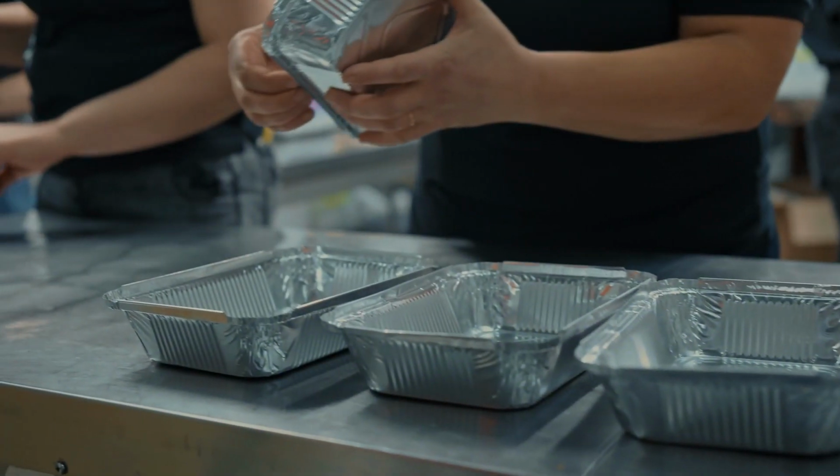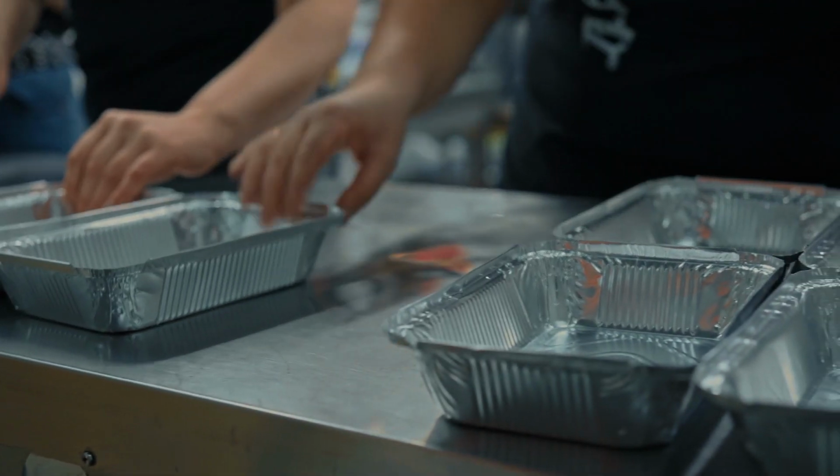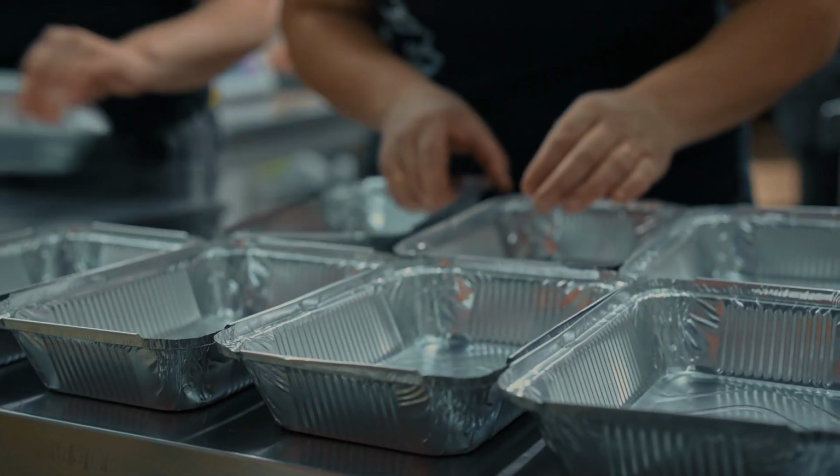Locking in flavors. Freezing foods of all varieties is helped by using aluminum foil, as by successfully trapping all the particles inside it really locks in all the flavors for longer. So whenever you next have lots of leftovers and want to put them in the freezer for a later date, just wrap them in aluminum foil, and when you take them out to reheat, they will taste fresh and tasty.